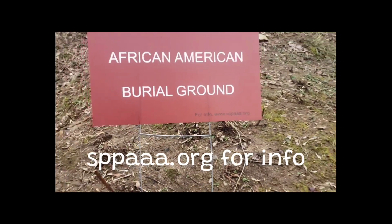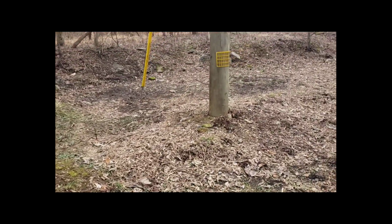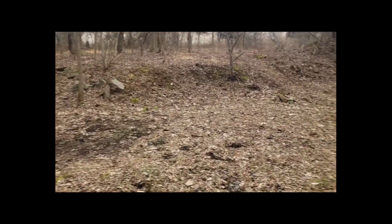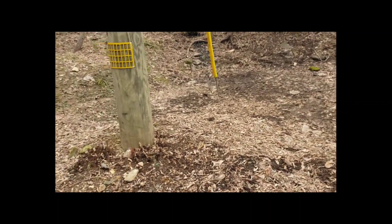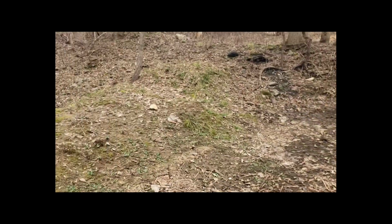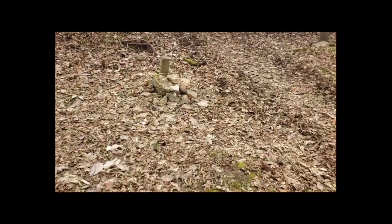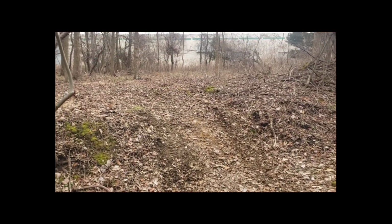sppaaa.org. And I went on there, and they just talked about a cleanup event back here that happened, I think, in November, early November. And of course, I'm not sure. There's really no markings. The only thing I saw was this little rock, and that could very well have been part of the cleanup too. Who knows? But people were up there.